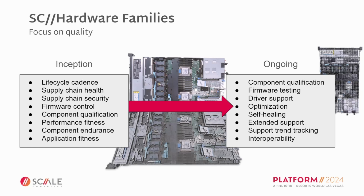Additionally, the firmware testing, as new releases of firmware come out, we want to adopt those often rapidly because in many cases they'll contain security fixes or just platform improvements that we want to take advantage of. As those new firmwares roll out and the new components roll out, we also need to continue with ongoing driver support, making sure that the underlying kernel for the hypervisor has the necessary components to speak to each one of those devices and do it correctly and predictably. And of course, along the way, we're looking to optimize.